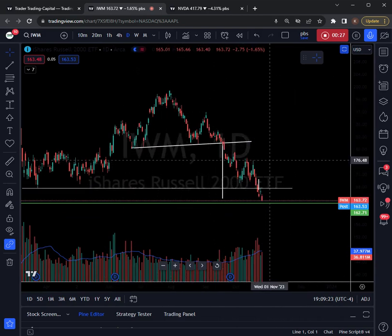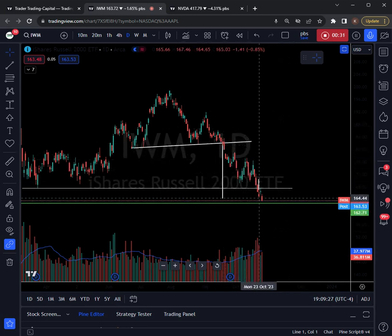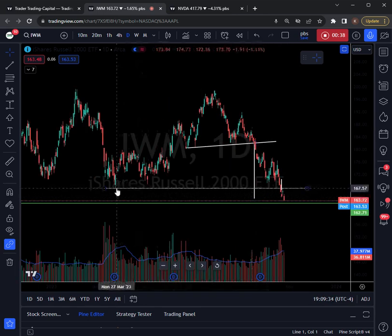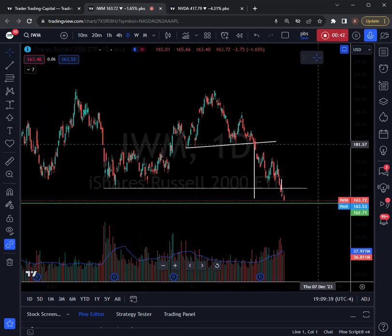So now the question is, do we overshoot in the small cap indices, or do we start to form a consolidation base, a bearish base to move lower? I do anticipate a bounce, likely even retesting this 167 pivot. That would imply a move of about 2.4% in the Russell.